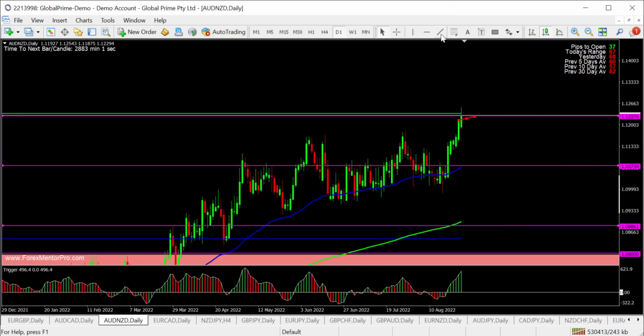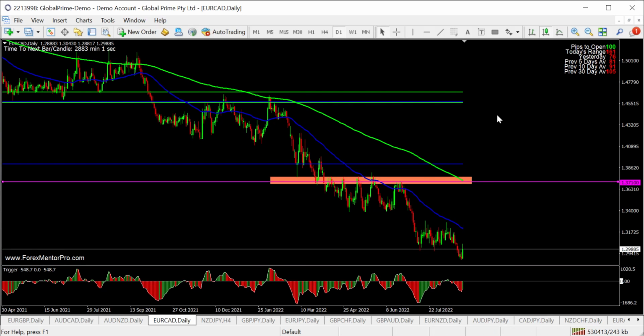Or you could potentially, if you don't want to counter trend trade, look for the long at the same level at 1.10700. But a short from this area, very interesting. EURGBP, very far away, but 1.37100. Multiple reasons for the stop. Miles away though, as I said.